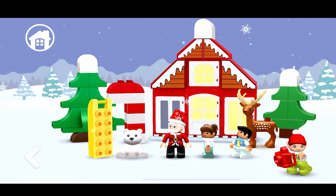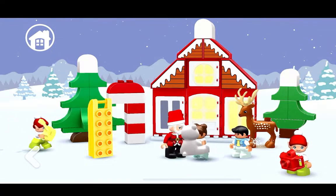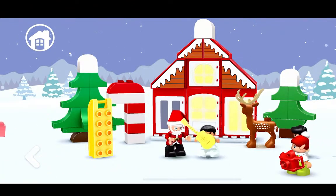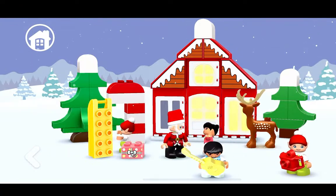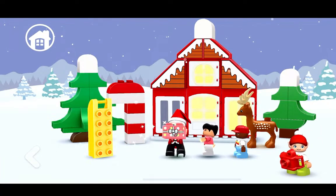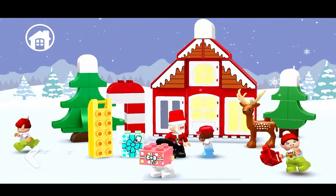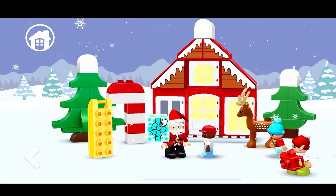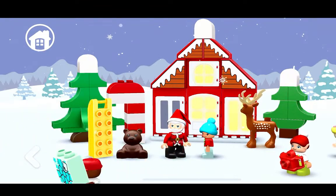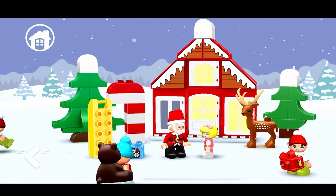Well, look what the gift for children. A bear for a girl. Super. Yellow guitar for the boy. Oh, look, pink boxes for the girl. What in the boxes? We don't know. And the blue boxes for the boy in a red hat. The brown bear for the little guy. And the radio for the girl.